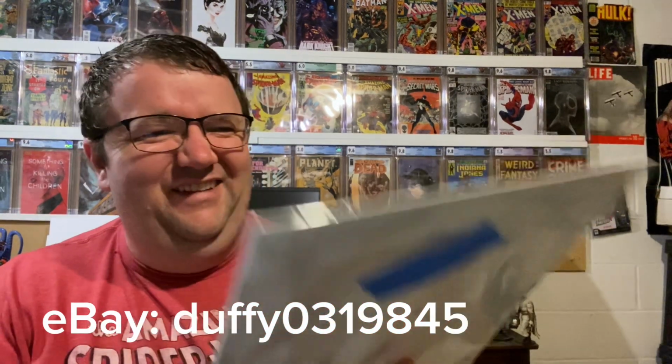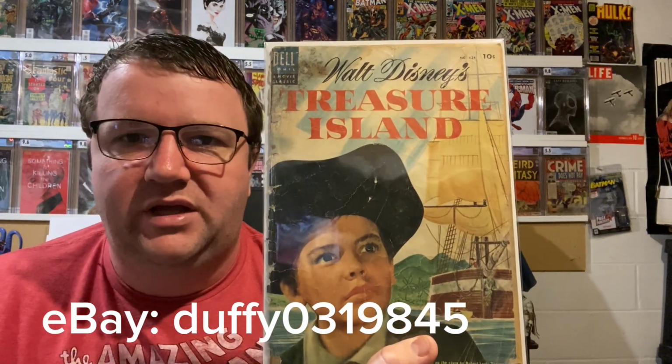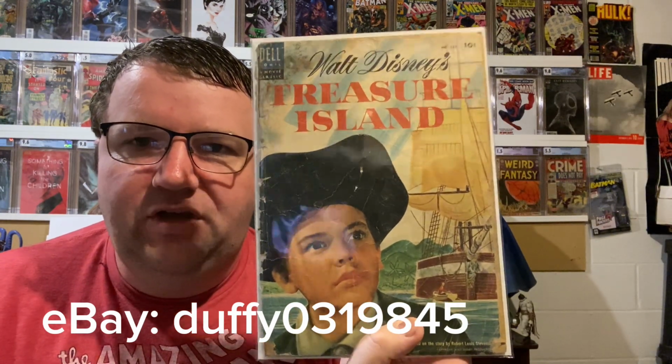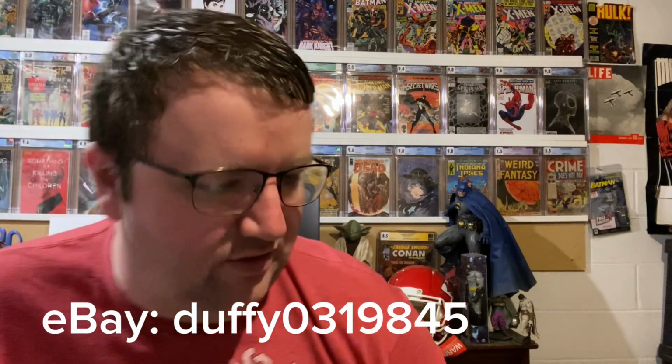All right, Walt Disney's Treasure Island. This one is in super rough shape. I think it's even missing some pages, but I'll keep it. Check that off, I wanted to get that book.